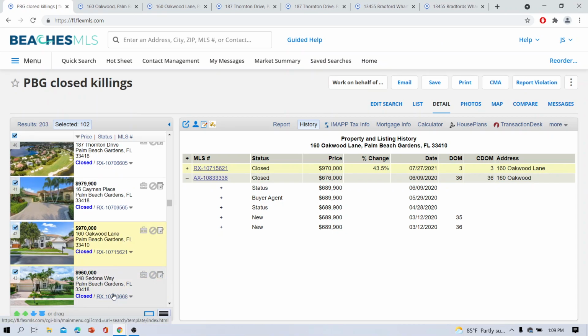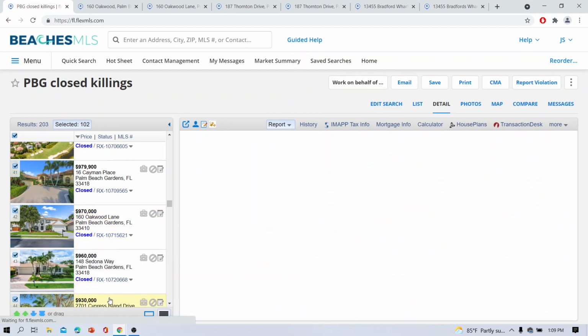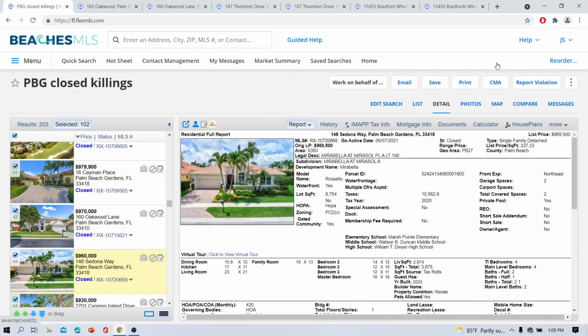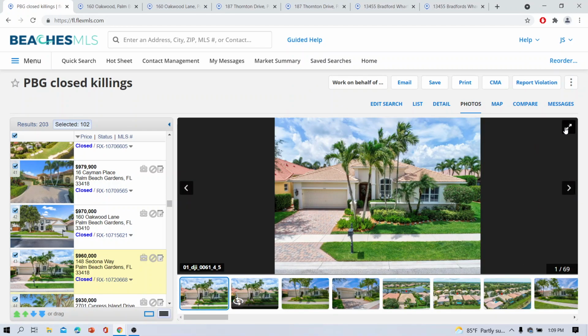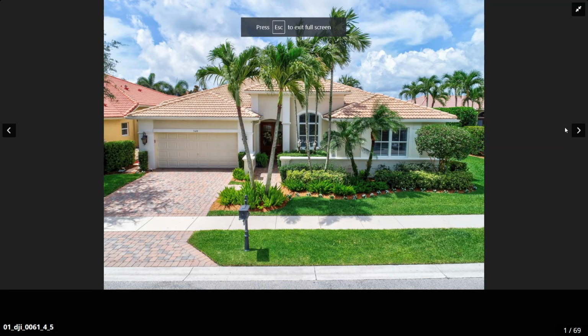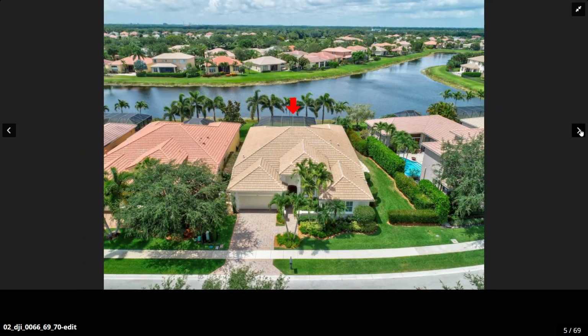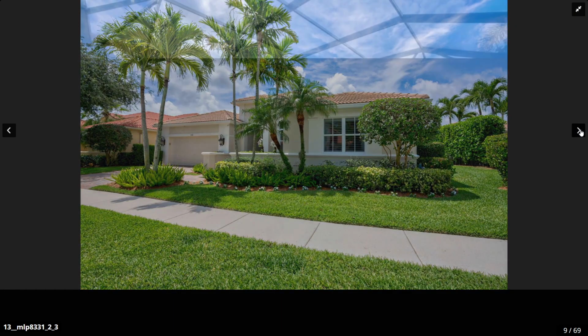Sedona Way. I believe that's a Mirasol. Oh no, wait, here we go. Oh, Mirabella, which is part of Mirasol. So this is when they sold it at $960. Nice lakefront property.